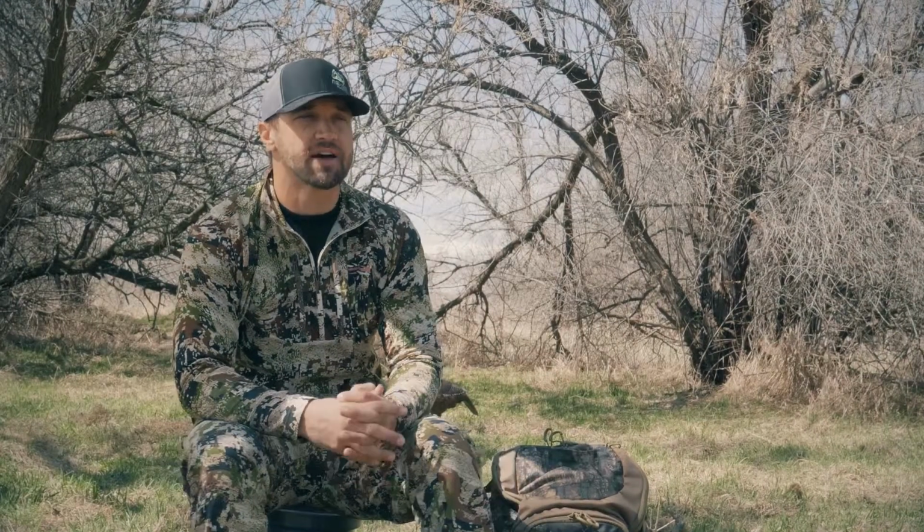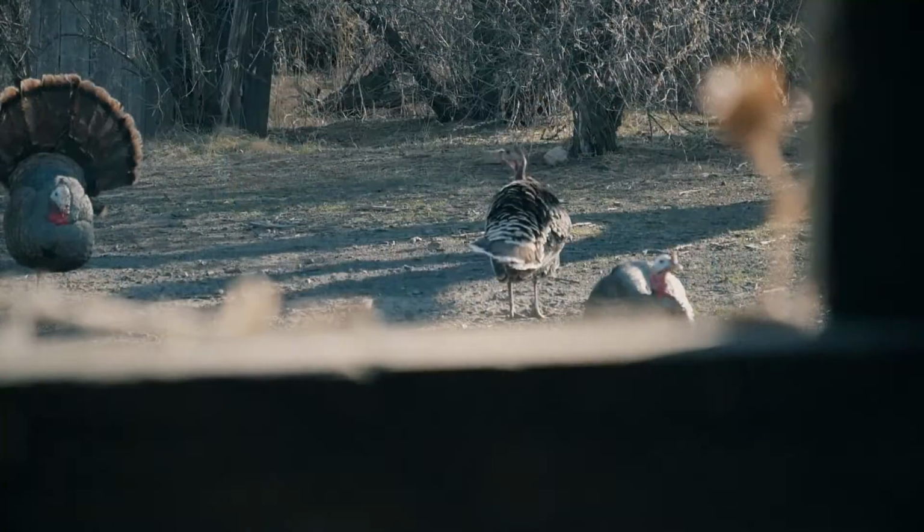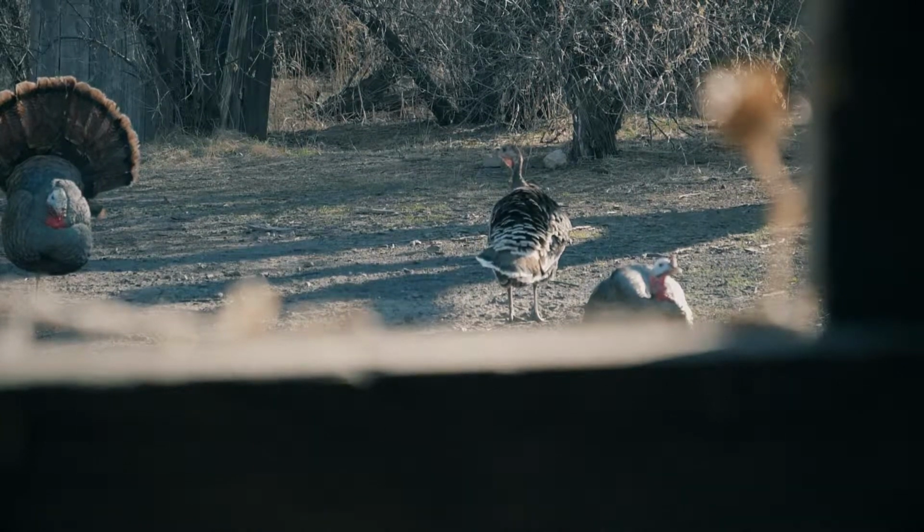And as a result, I love having a strutter decoy in that flock. It draws attention. The birds can see it from longer distances, so it brings extra attention to the decoy spread that I've got. And it's going to simulate a flock of turkeys, so I like to do that early season.